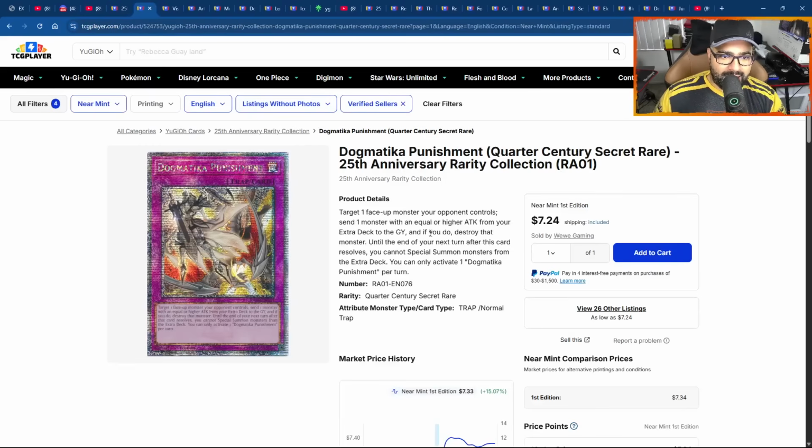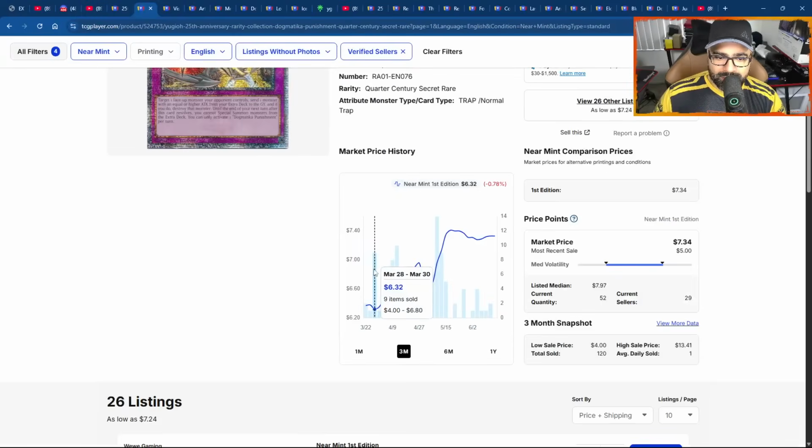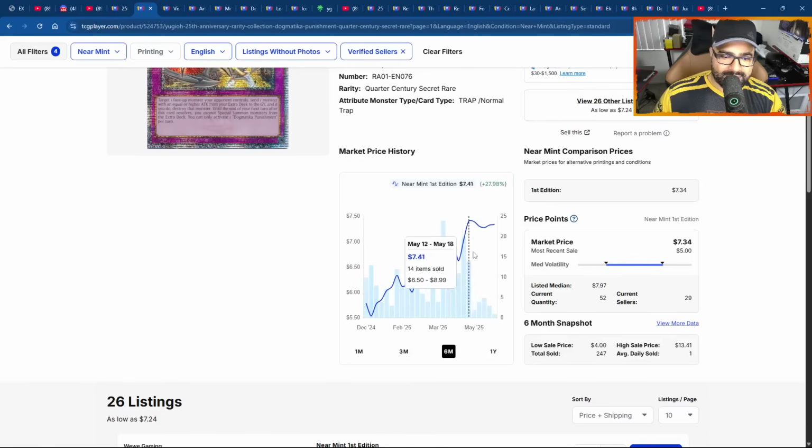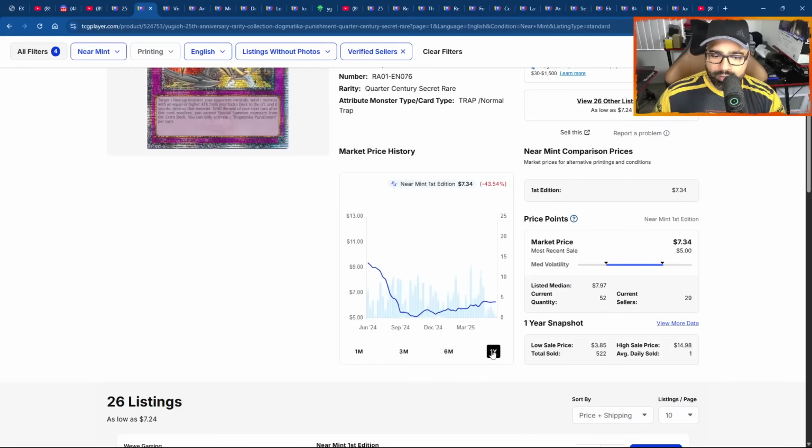Then we have Dogmatica Punishment. We have QCSR here. This card used to be cheap. If you go to the yearly at one point, it used to be $5, but really it used to be even in the 3s. And this card, wow, it's been stair-stepping up in price. Just an uptrend. The trend is your friend until the end. Higher highs and higher lows. No one's paying attention to this beautiful, beautiful uptrend right here.